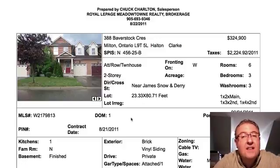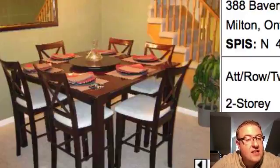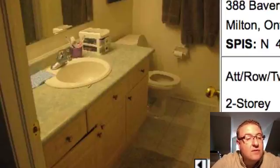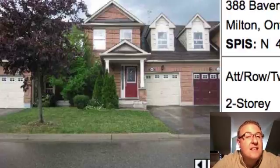388 Baverstock is at 324.9, and I can't remember the name of this model. It's 1,300 square feet. There's a deck in the back, and you've got this room which overlooks the kitchen, and then you've got a separate dining room in the front of the house. It begins with a C. It's not coming to me, but you have two full bathrooms upstairs. Closing the toilet seat can enhance the appearance of bathrooms, and overall this is a killer deal.